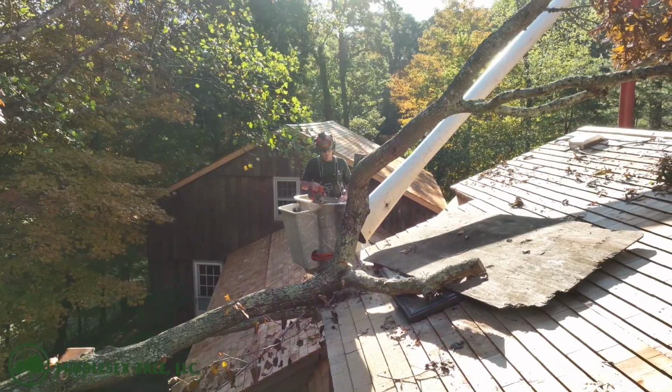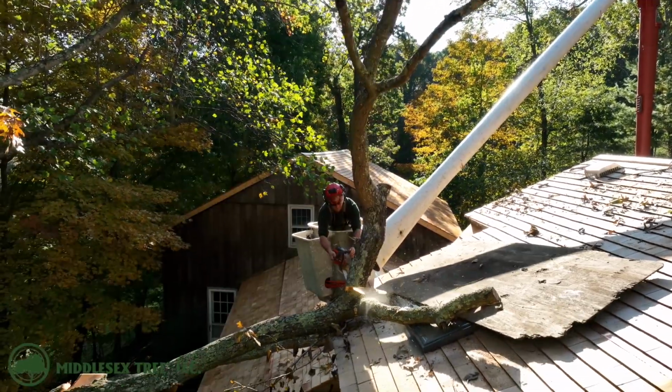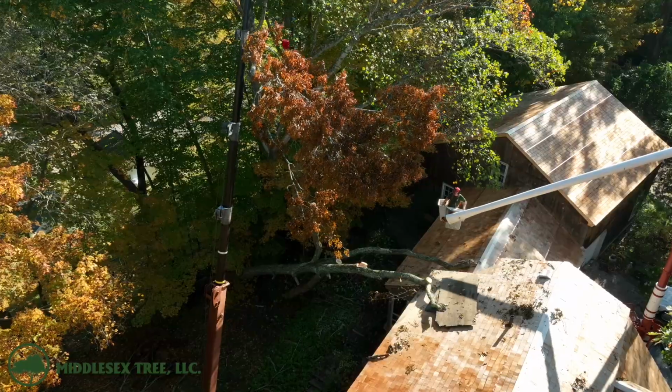We're about an hour into this job right now, and as you can see, everything is going well. We're making good decisions on what pieces to take next. Derek and Bruce, as usual, are in full communication with each other and talking about exactly what their next move is going to be.